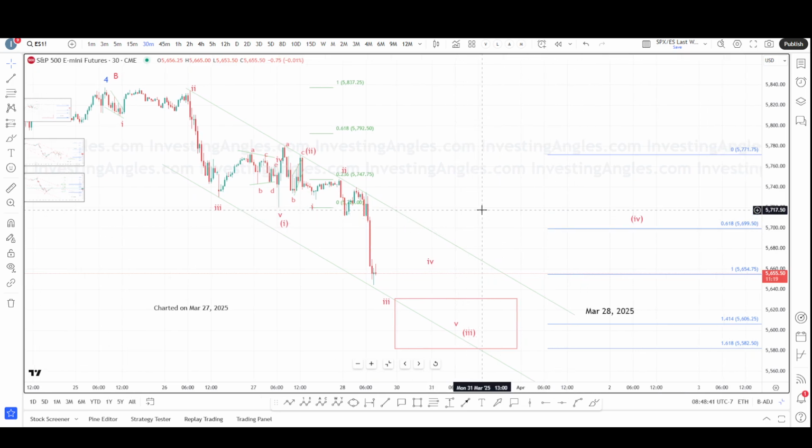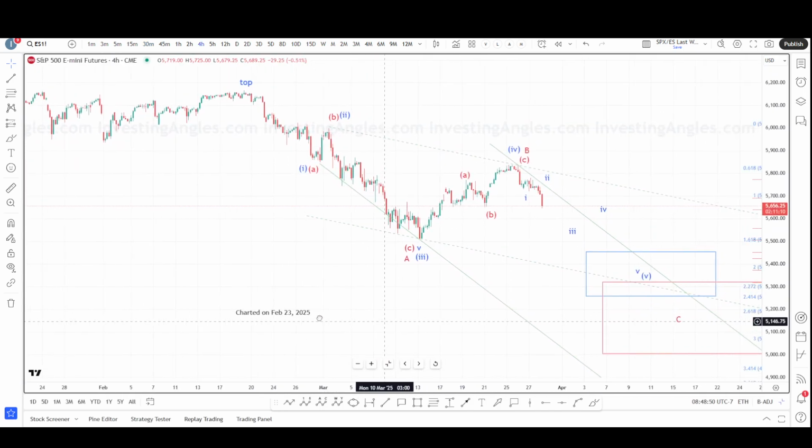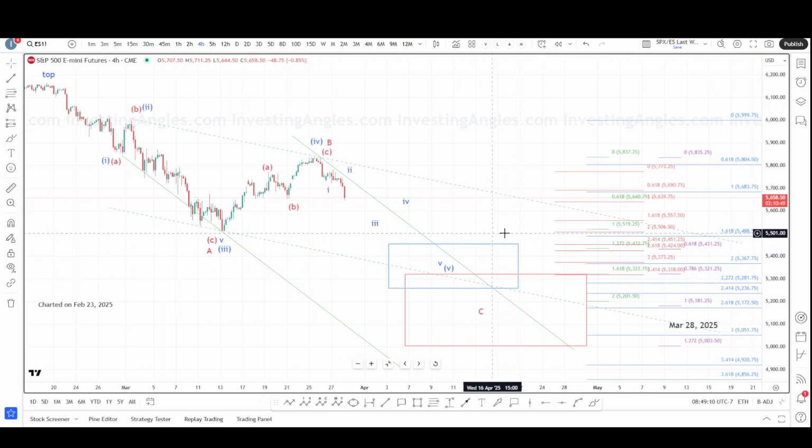This is our projection, our perspective. Well, that's a short-term perspective. Now let's have a look at the bigger one. This is also something that we discussed yesterday. What we are seeing is the potential for either form in impulse. Impulse is still going to be a valid scenario here because wave 4 didn't overlap with wave 1. And for an impulse, this is a target, the blue rectangle.